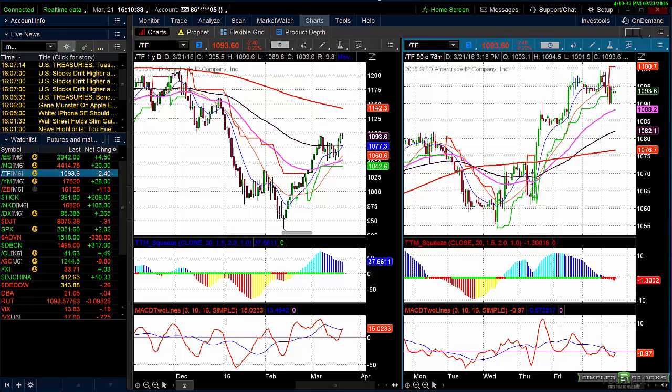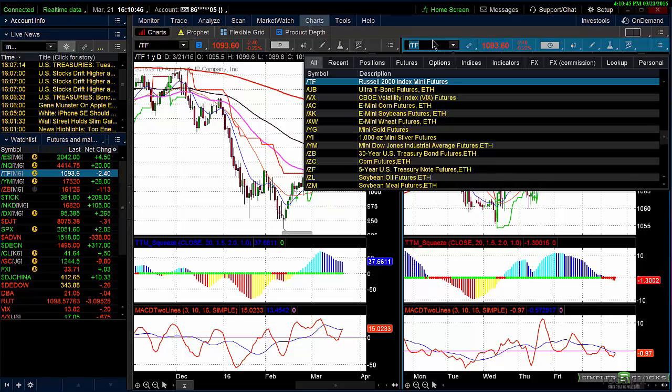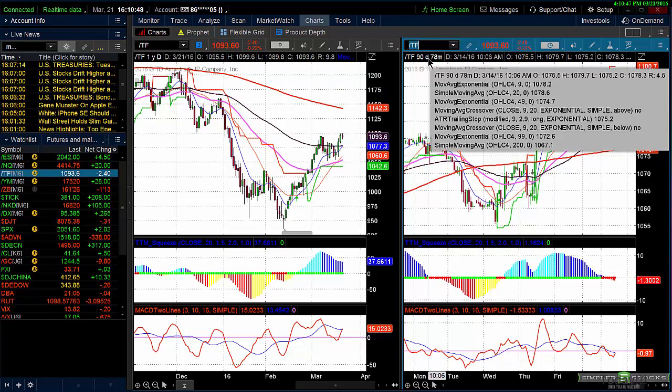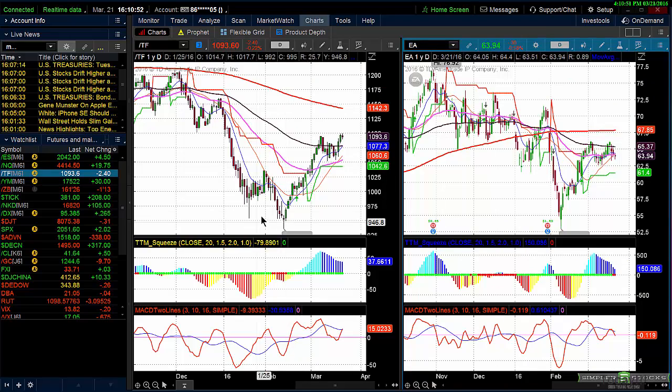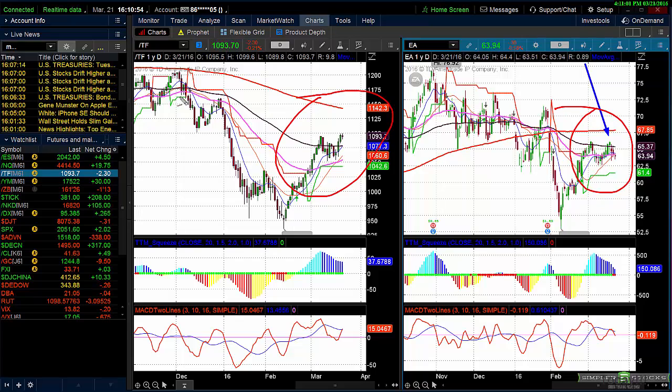Let me give you an idea of how I want the major indexes to look. Here's Electronic Arts, and I'm going to unlink them so you get an idea. Here's Electronic Arts on the right, and here's the Russell on the left. What do you see different? Number one, Electronic Arts is almost below most moving averages. Russell on the left is above almost every moving average. That's what I'm talking about.